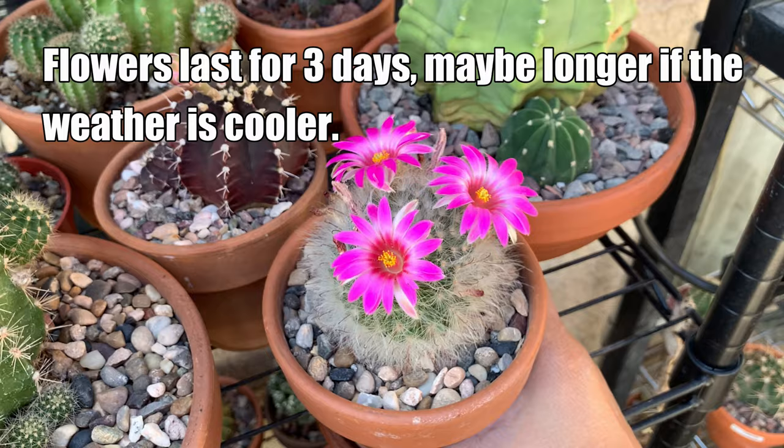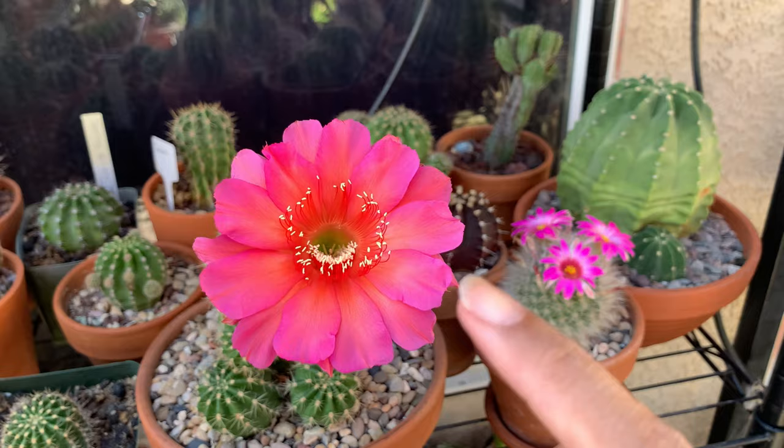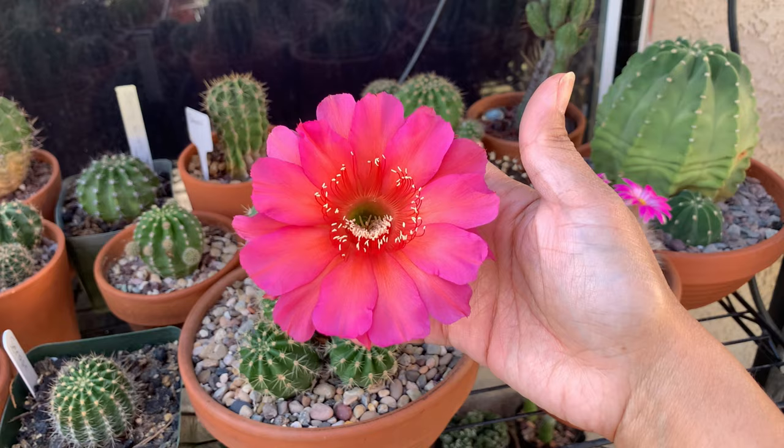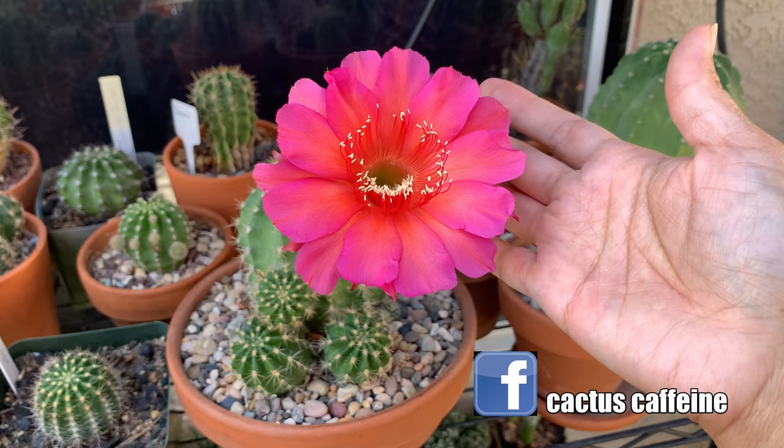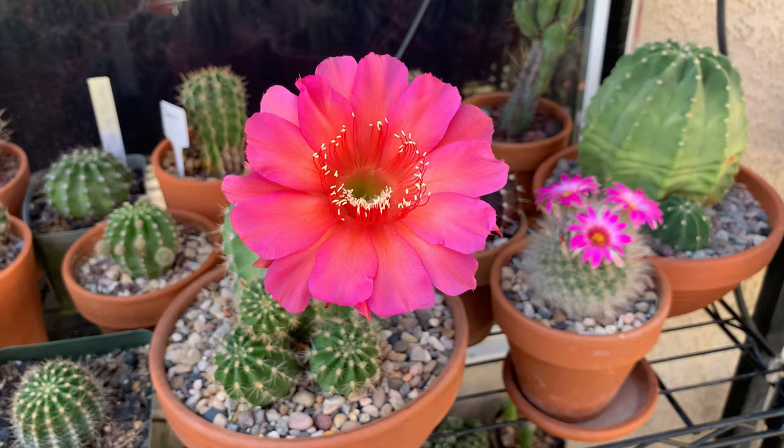By the way, this should have been closed by now with that temperature, but I cheated. I placed this indoors and I just took it out now so I can film it. It has been staying inside my house, otherwise the flower will wilt. Maybe by 9 o'clock, this would be gone. But I cheat. I put it indoors where it is cooler.